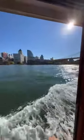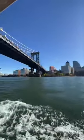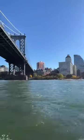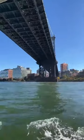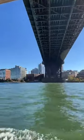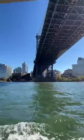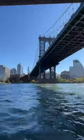We are approaching this all-steel Manhattan Bridge suspension bridge. Dumbo stands for Down Under the Manhattan Bridge Overpass, so it's on both sides of the bridge. And if you look at the residential building on the Brooklyn side just ahead of us, on the ground floor, you can just make out those cylindrical pilings that raise the rest of the building above the storm surges that are likely to hit in the future.